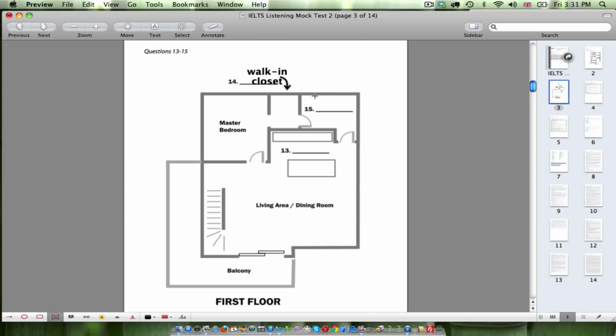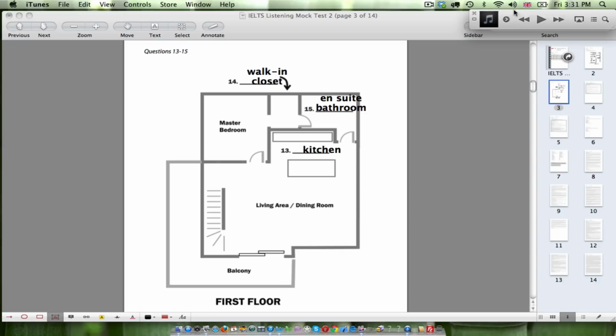And then through, this is another bathroom, but this one, he refers to it as the ensuite bathroom. So we'll want to, in our IELTS, write the room in the same way that he has introduced it to us. And then he says it leads back into the kitchen area. So this number 13 is sort of reinforced the second time that he mentions it. Okay, so I hope you're able to get a few of those. Now let's continue with our listening.